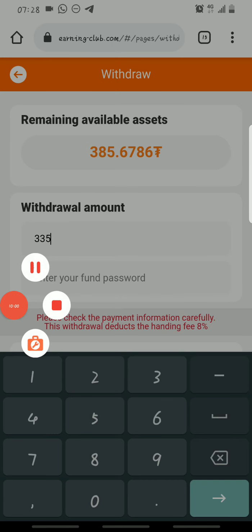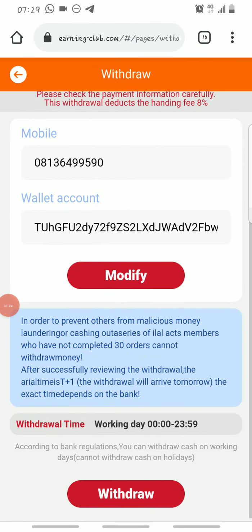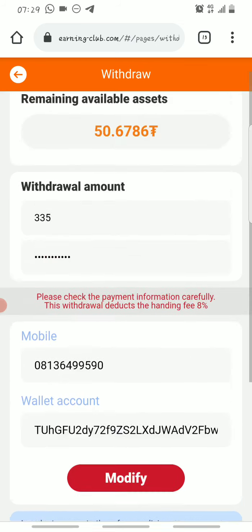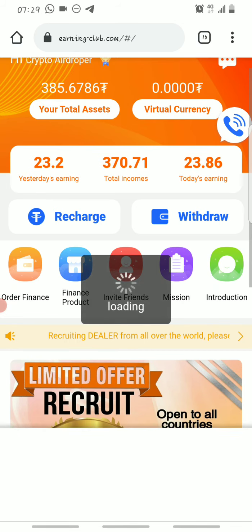Okay, so once you put in the amount you want to withdraw, then you put in your phone password. After putting in the phone password, then I click on withdraw. Okay, so that's very easy. As you can see, it says withdrawal successful, and my withdrawal request has been successfully placed. Okay, and my remaining available asset now is just $50.